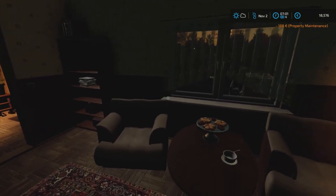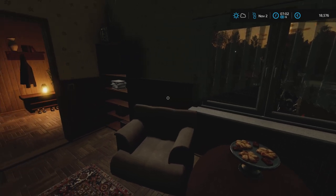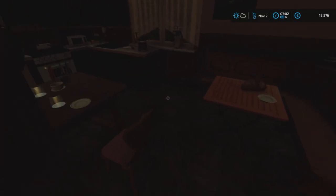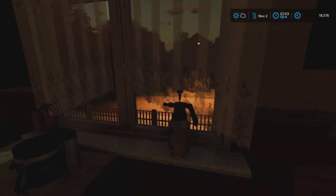Oh, good morning. It's November 2, 7 o'clock in the morning. It's still dark out. I guess I got up a little too early. The outdoor market's probably not set up yet this morning either. We got there late last night.